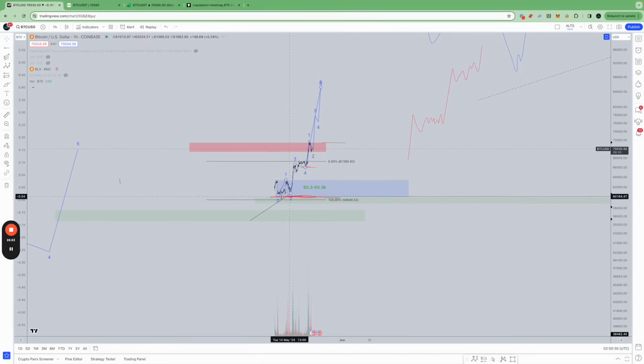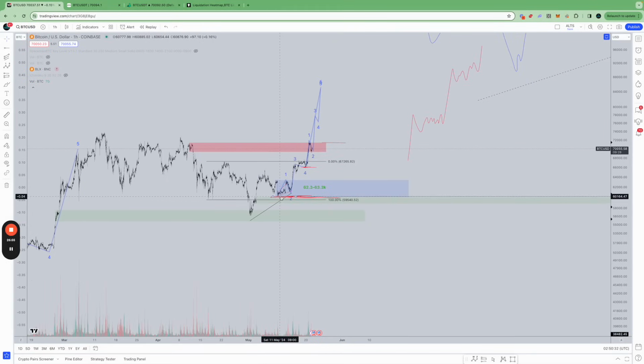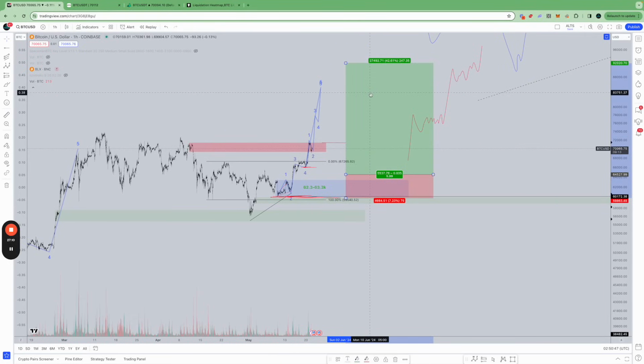We have clear invalidation at this low. Again, out of the three scenarios, 2 of them end with this being our low. So this is a clear invalidation on a push down to 62 to 63K. That gives me a very tight long with a very logical stop loss and a target that's significantly higher. Okay, so that's the kind of stuff that I look for here.